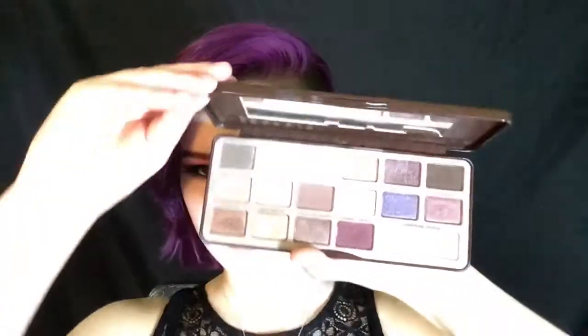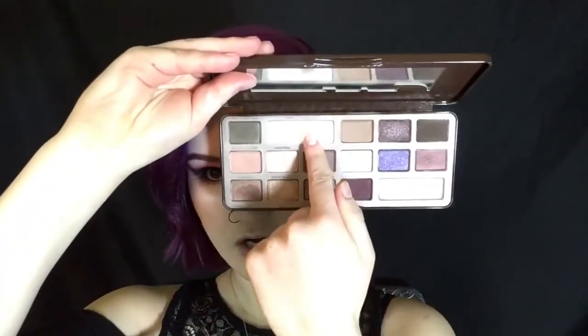So, eyeballs. I'm going to start by using my Urban Decay Primer Potion. I'm gonna take my chocolate bar palette and I'm gonna take the shade White Chocolate, which is this one up here. I'm gonna use that just to set everything with this Royal and Langnickel brush, and I'm just gonna set that.